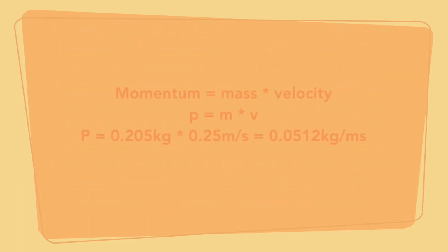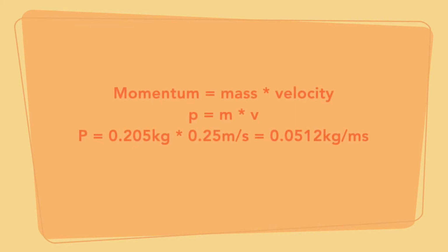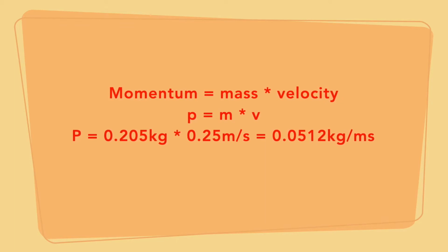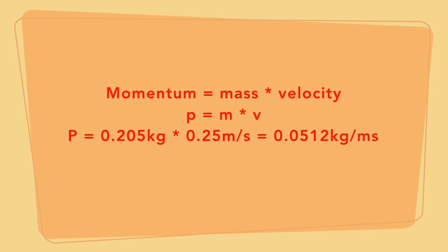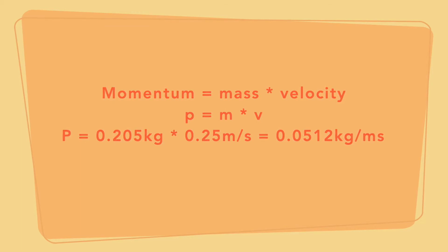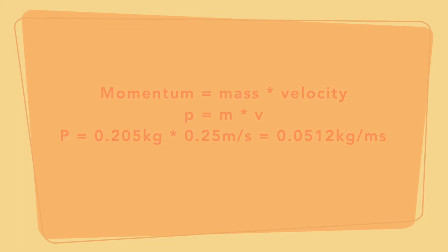And this is the formula for momentum. Momentum is equal to mass times velocity, or P equals mass times velocity. We have P equals 0.205 kilograms times 0.25 meters per second, which equals 0.0512 kilogram meters per second.